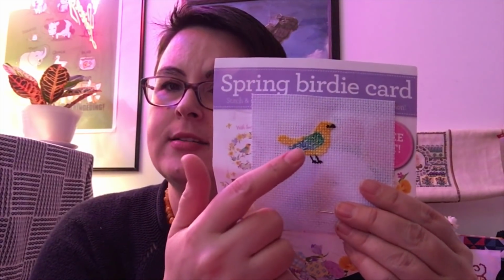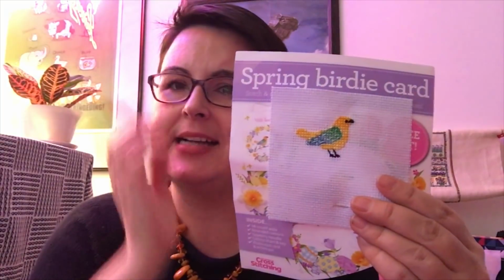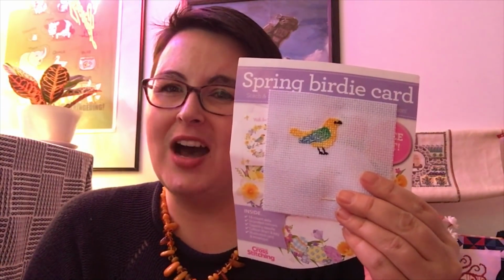It's got the one strand back stitching. It was just a lot of fun and a lot of color changes, but I love the vibrancy of it. It's really nice to just stitch something and get that instant sense of accomplishment. And what I like about these little kits, and most of them are the free kits that you get when you get the magazines, is that they literally can fit in a small project bag.